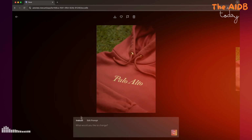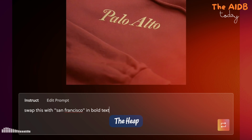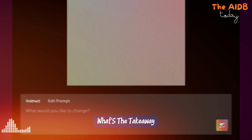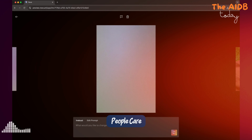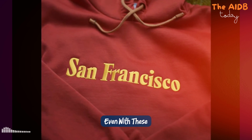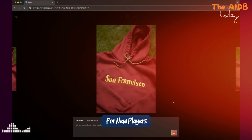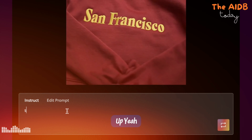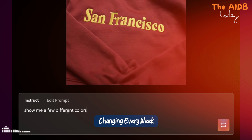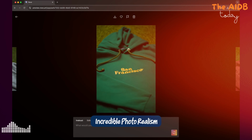Sounds like it. Okay, so we've got this brand new model that's suddenly at the top of the heap. What's the takeaway here? Why should people care? Well, I think the main thing is just how fast things are moving. Even with these big names already out there, there's still room for new players to come in and shake things up. Yeah, it feels like the whole game is changing every week. And Reve is a good example of that. It's got this incredible photorealism.